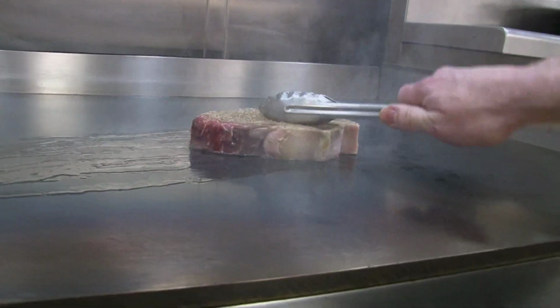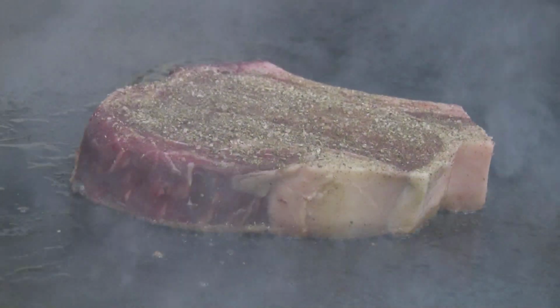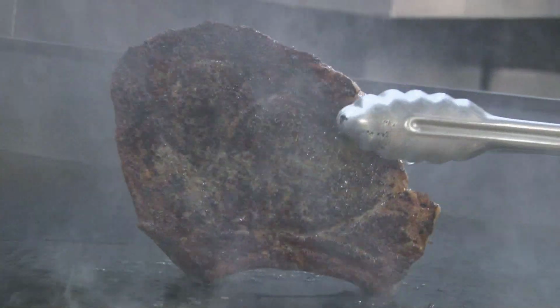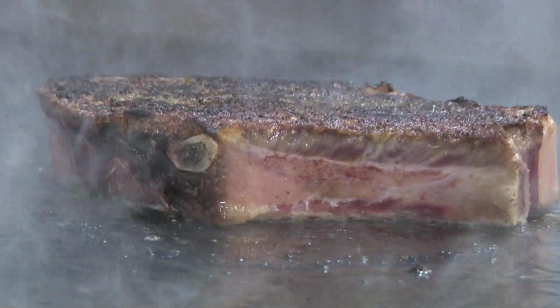So we're going to put that on there, get that nice sizzle, make sure it's got a nice even cook surface. You don't want to touch it until it's time to flip it. So we're going to let it sit there and develop and do its own little thing. You can see that nice crust is starting to develop on the other side. And we'll flip that over and get that crust on that back side.